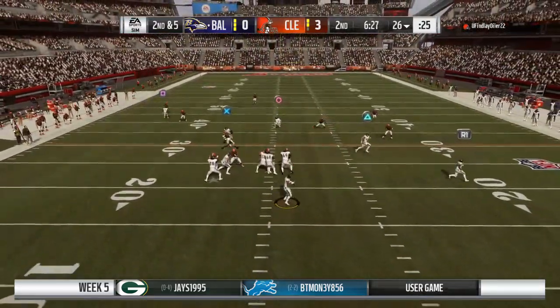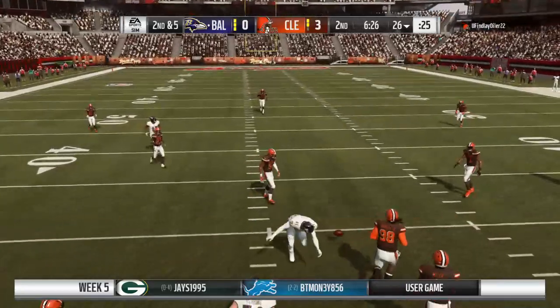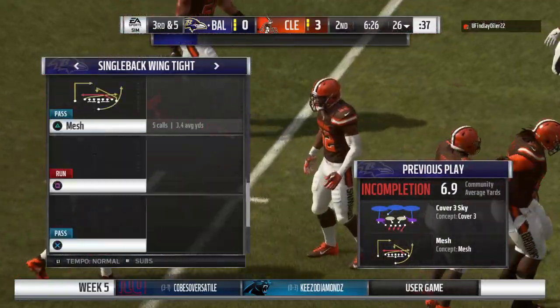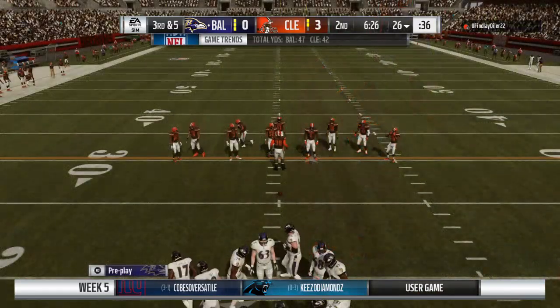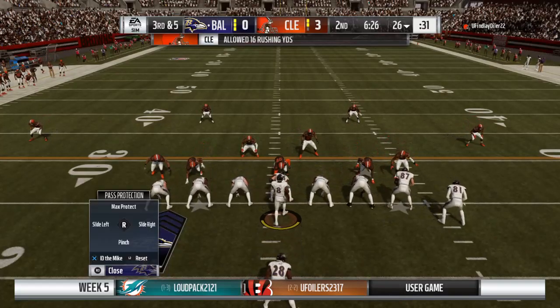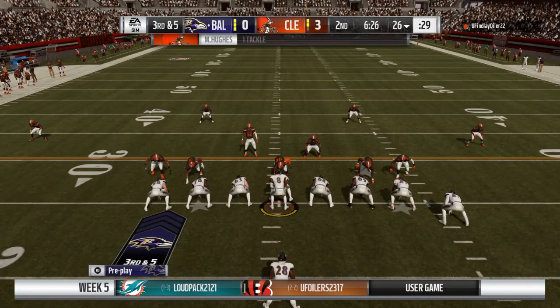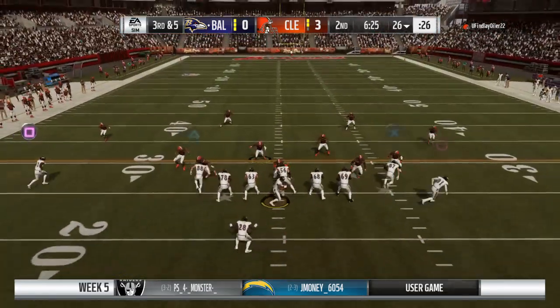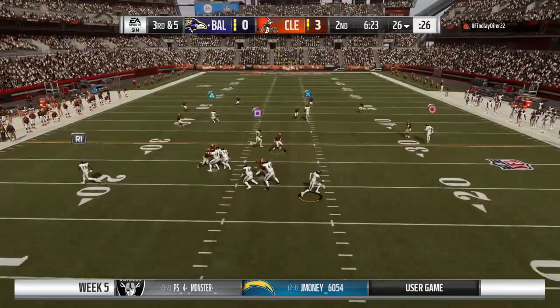On 2nd down, Jackson. And this one's incomplete. Eric Ebron, the big tight end, his intended target. And it's 3rd down. Oh, man, that was close. The opportunity to change momentum, big play, right in his hands, unable to come down with it. A sigh of relief near down on offense if that fell harmlessly to the ground.